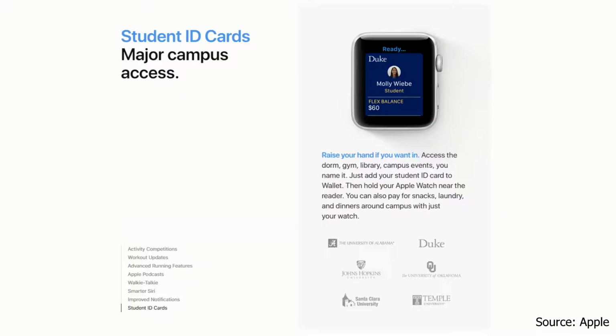The Podcasts app is now on the watch, and you can customize the controls in the control center. They also added the ability for student ID cards to be put into wallets on the watch and your iPhone. Only a few colleges are supporting it right now, but as it grows, hopefully that will be a really cool feature. Now moving on to tvOS, there really wasn't much there.